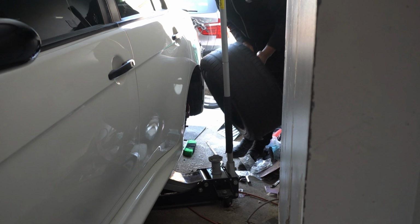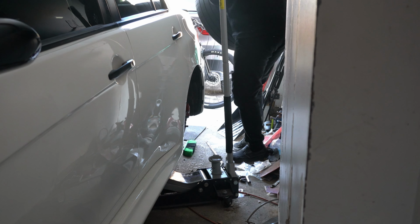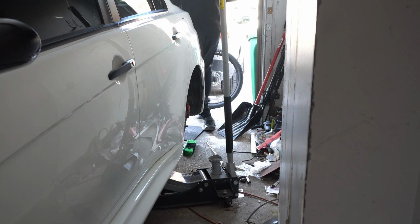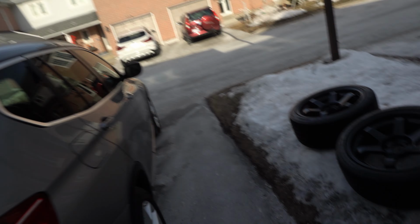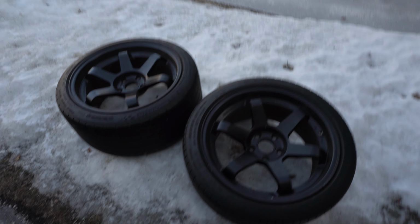That's one side. Alright, so we got the wheels off. The car is now on jack stands, and we're going to head out. So these are the wheels that we're going to be doing today.